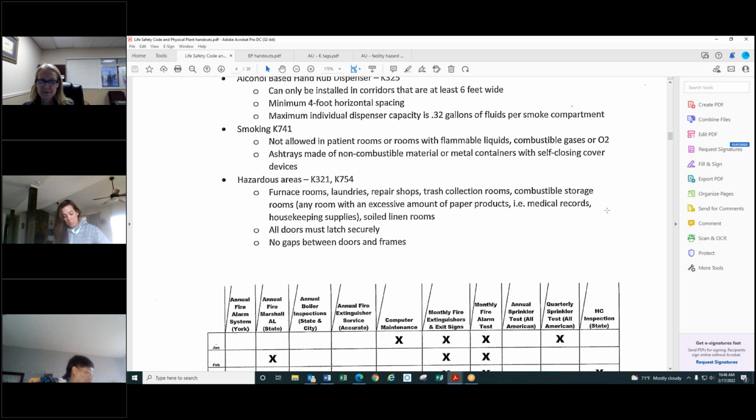Hazardous areas. A hazardous area includes furnace rooms, laundries, repair shops, trash collection rooms, combustible storage rooms, anything that may have an excess amount of paper products like toilet paper, paper towels, even medical records, things like that. Your soiled linen rooms, those are all considered a hazardous area. Those doors must latch securely, and you can't have gaps, that half-inch gap between the door and the frame.